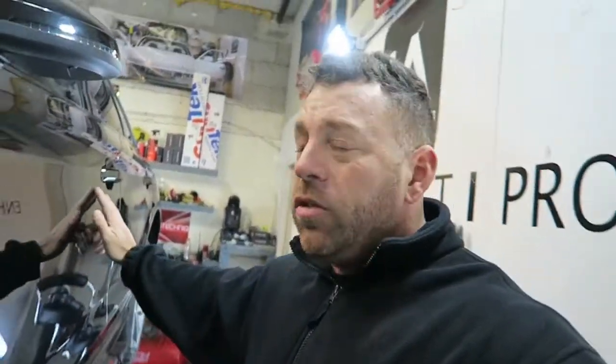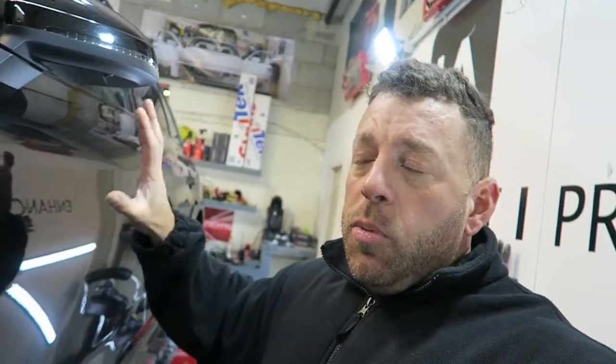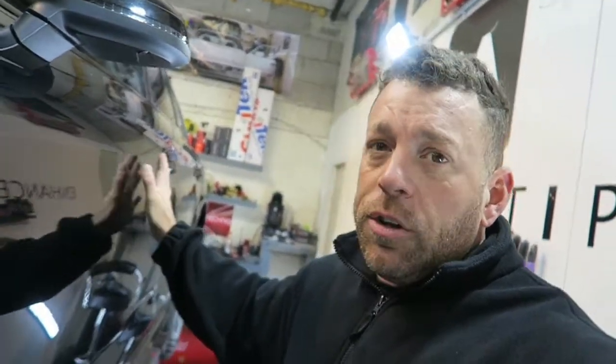This scratch is really bad, like I said, and we may have to contact the customer and maybe do some wet sanding on it if she wants to get it fully out. I don't know if there's going to be another option. That's kind of my fear, that that's the only way we're going to get it.